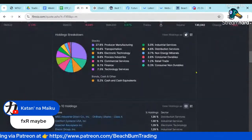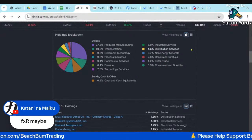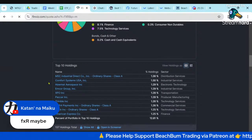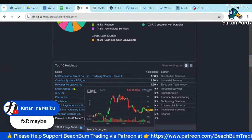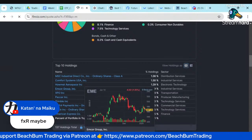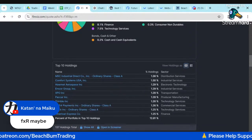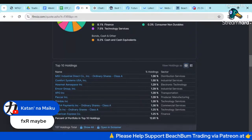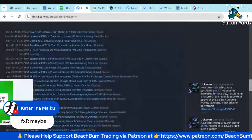Let's see what this is. Here's the holdings. So manufacturing, transportation. Comfort Systems, so that's got to be like air conditioning. EMCOR, engineering and construction, PACCAR, trucks, machinery. Interesting, American Express. So let's see what their definition is.